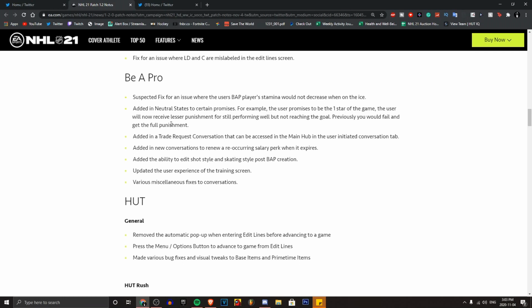I don't know if this is fixed right away or if you've got to start a new Be a Pro. I don't know that much about these Be a Pro fixes. They added in a trade request conversation, so that's a big one. I see a lot of people requesting that, where you can request a trade and have a conversation.